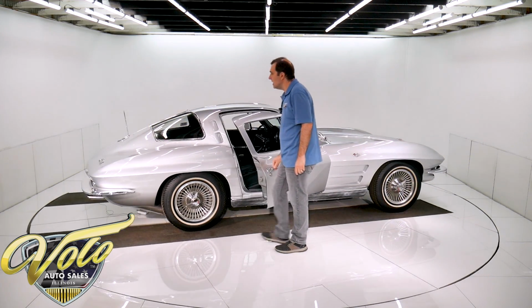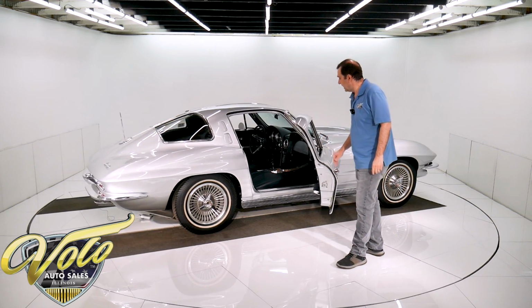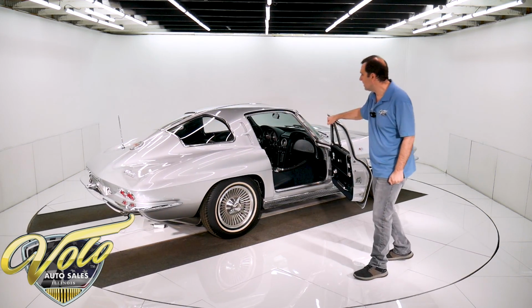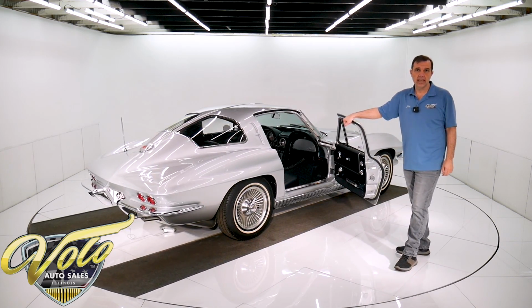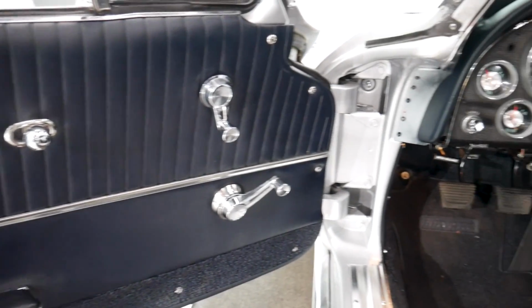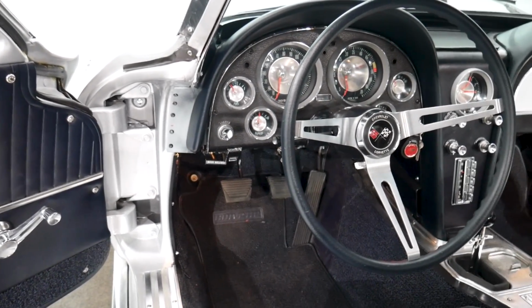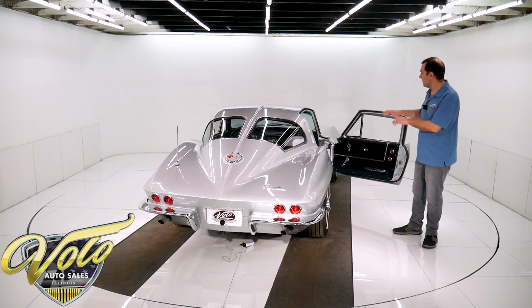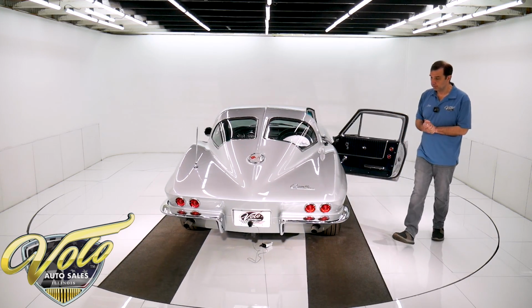It is a factory silver car, and it has actually like a navy blue interior. It's a really dark blue interior, very rare combination. We've studied the trim tag under there with the color codes, and certainly believe that's an original trim tag. So it was born this way, and it's rare.